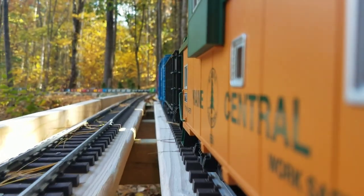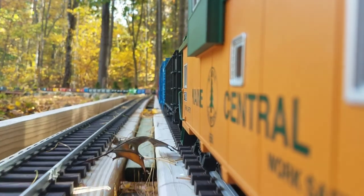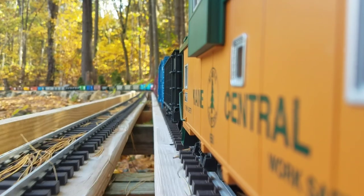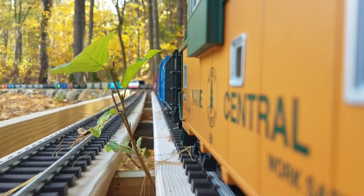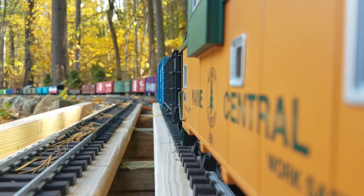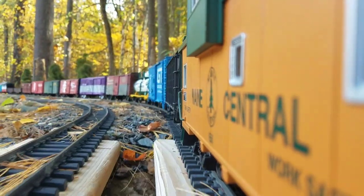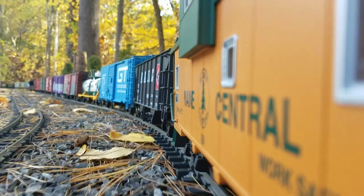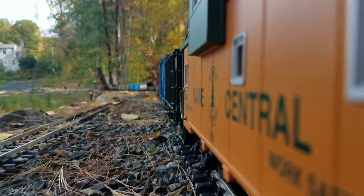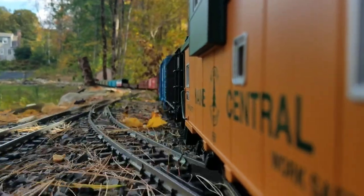Alright, as the train curves its way into Blimpton Quarry, you can see some very nice yellow foliage in the trees today. What a gorgeous day, this October Sunday. It was just fabulous weather. Nice, cool, crisp air, a little bit of a breeze, but not enough to disrupt the trains. Here we are coming around the bend, and you can see the final destination back in Rockwall Canyon.